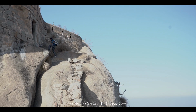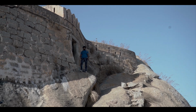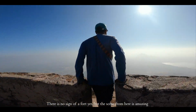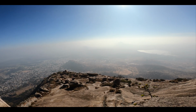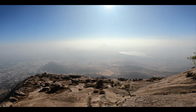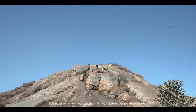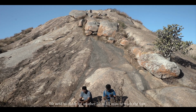Yes, this is Gateway 3, the Mysore Gate. There is no sign of the fort yet, but the scene from here is just amazing. We need to climb for another 10 to 15 minutes to reach the fort.